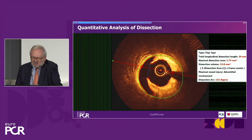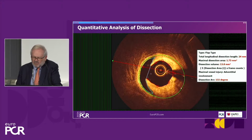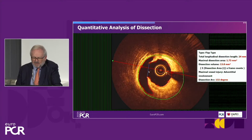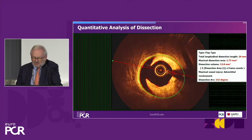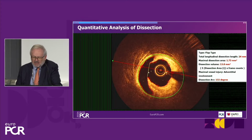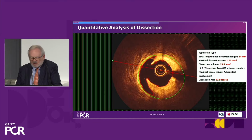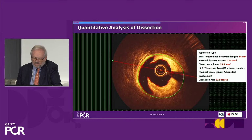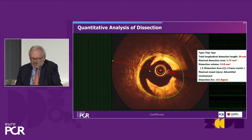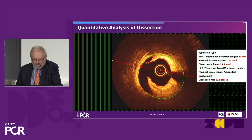In the quantitative analysis of dissection, we developed a novel software, and as you could see, the edges of the flap are connected, and the connection delineates on one hand the lumen of the vessel, and on the other hand the dissection area. The length, area, volume, and arc of dissection can be quantified. You could read the numbers on the slide.